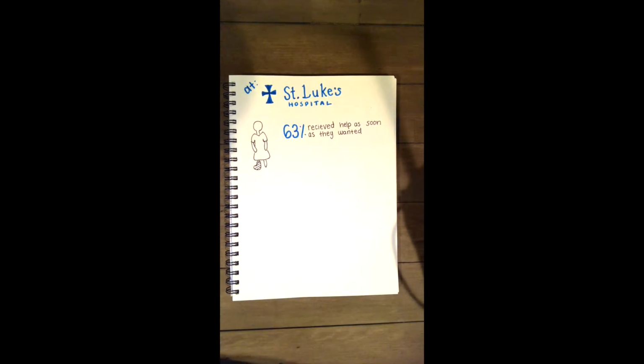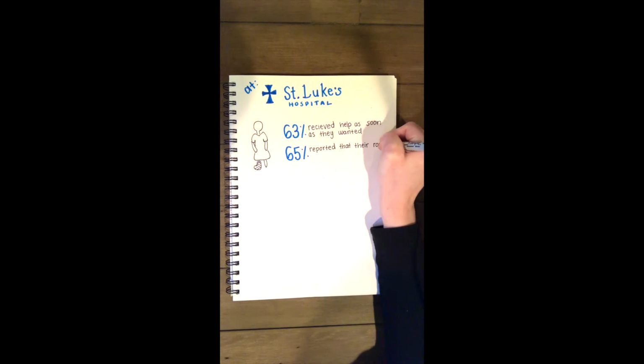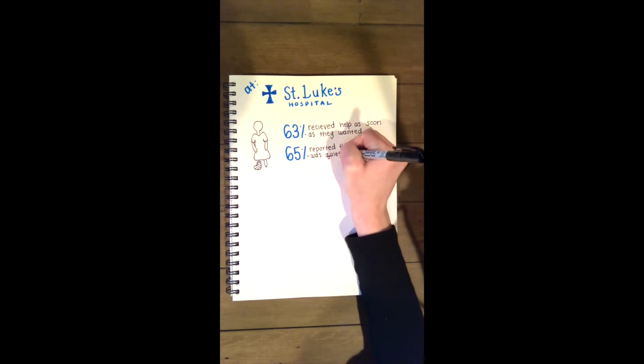Patients reported how often the area around their room was quiet at night. 65% reported their room was always quiet at night. The national average is 62%.